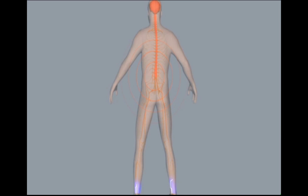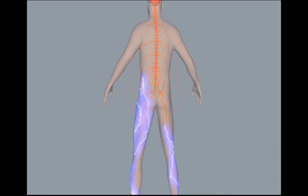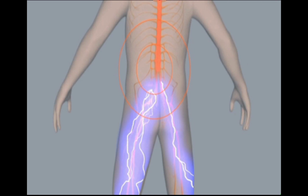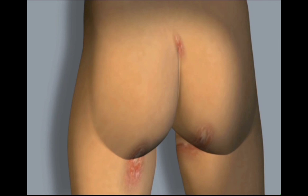If you have a spinal cord injury, messages sent from below the level of the injury may not reach the brain. Therefore, there's no warning of discomfort or potential damage, and your brain cannot direct your body to move to relieve the pressure. What can happen? You can start to get skin damage and a pressure ulcer.